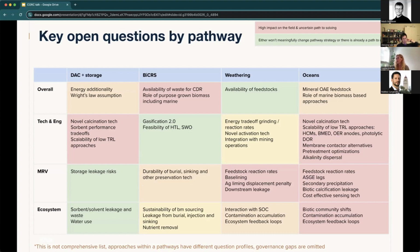Still open questions on weathering. I'm lumping together here enhanced rock weathering in field, but also superficial mineralization, for example, of steel slag or mine tailings. So availability and location of feedstock is a question. Energy trade-offs between grinding and reaction rates, as well as activation. There are some thermal, chemical, or bioactivation approaches for, for example, mine tailings that are interesting. Microwave technologies, a lot of different things that need to be figured out.